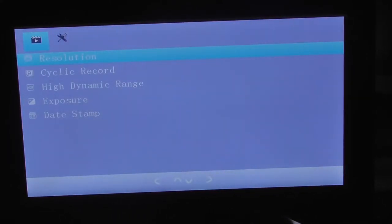Is this button? You see some kind of mountains here. I'm not sure what that is. Not in the manual, it's the G1200. I will link the telescope from Banggood in the comments section. Date stamp. There we go.